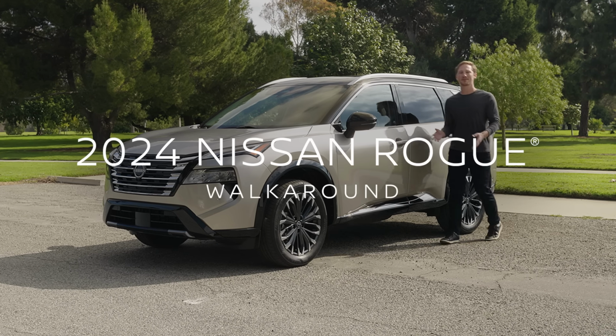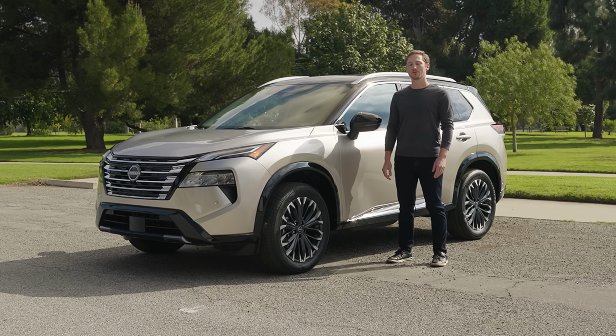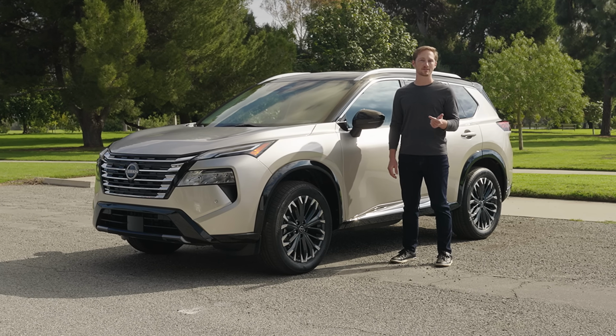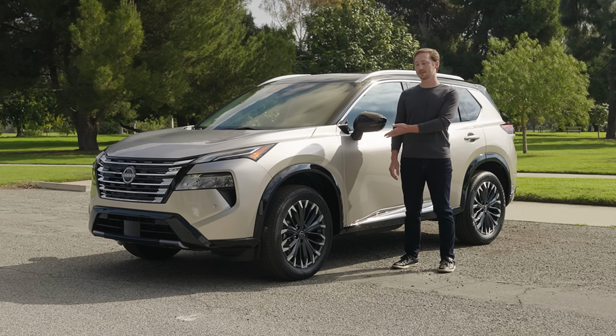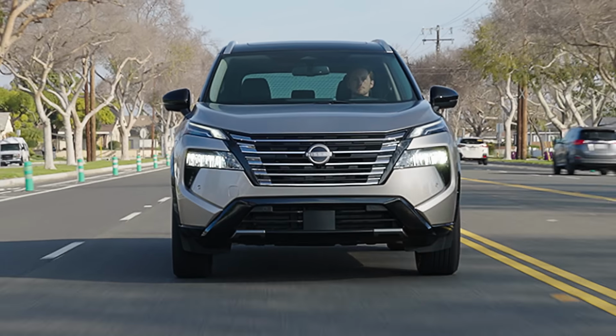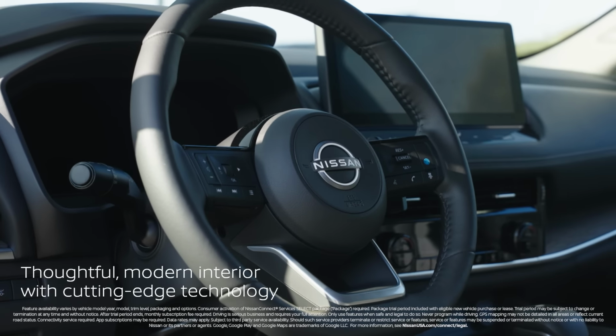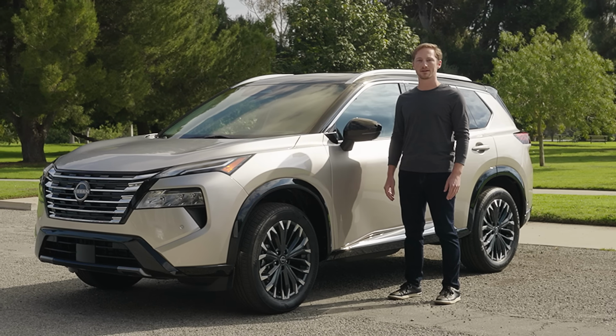Hey everyone, I'm here today with the 2024 Nissan Rogue Platinum. If you're looking for an SUV that perfectly blends sportiness, luxury, and tech, this is going to check a lot of boxes. The exterior gets an updated front and rear look. The interior, which was already pretty premium, gets a tech bump with a brand new screen and Google built in.